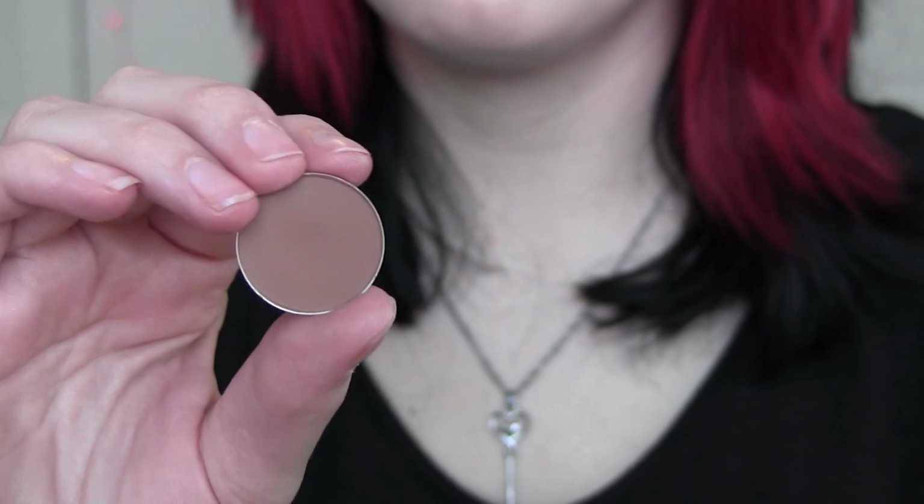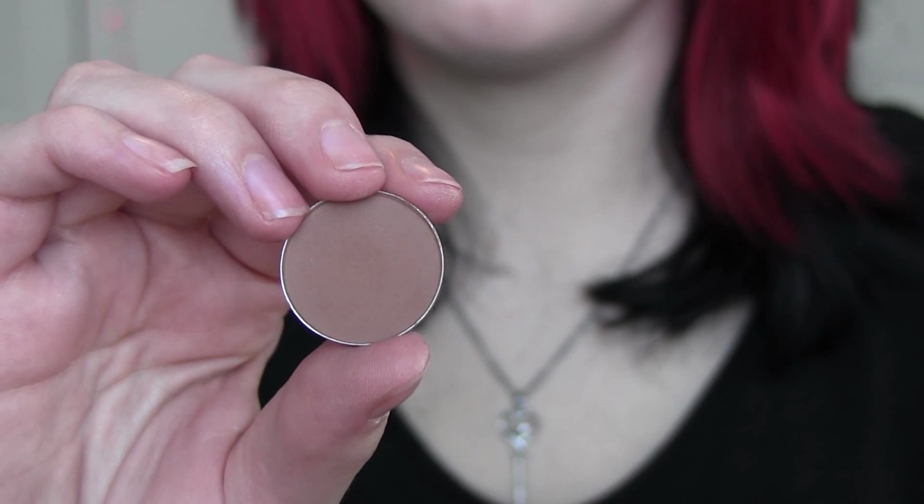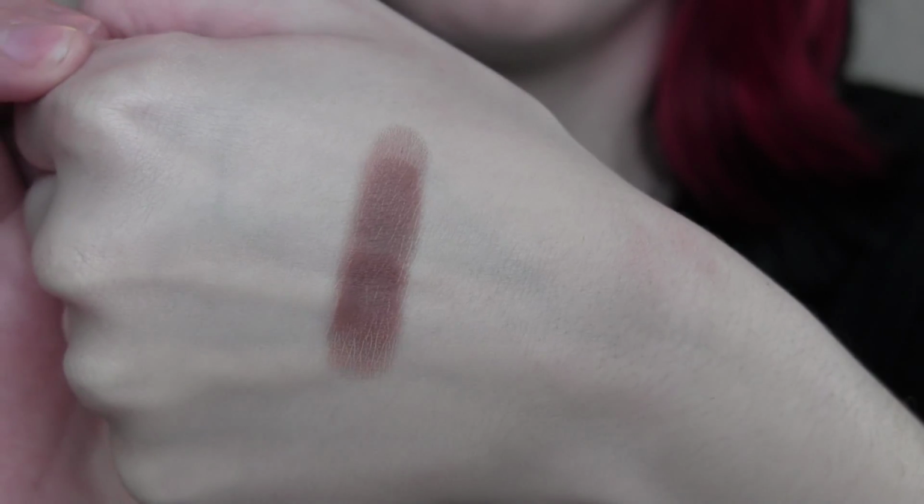I love this. The next shade that I have here is Saddle, and again, this is a matte, and this is a golden orange brown. And once again, it's kind of just a deeper version of the other colors I showed you. We're just kind of working our way up. But once again, this is amazing.